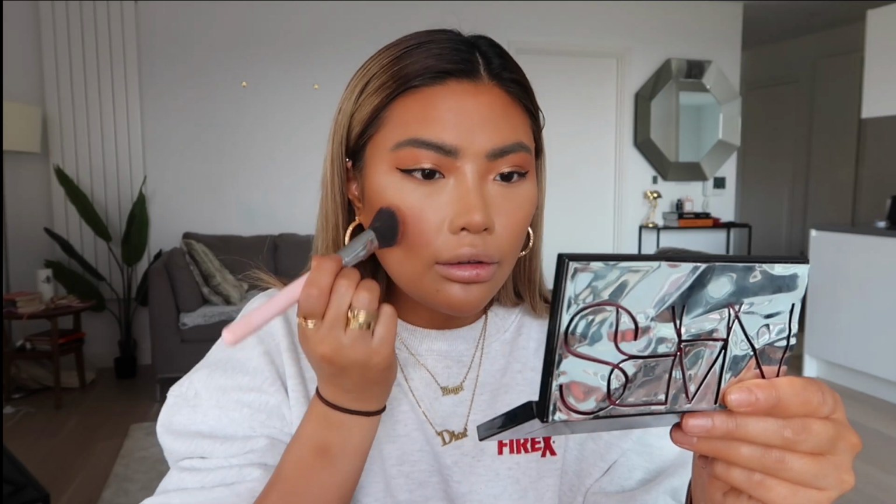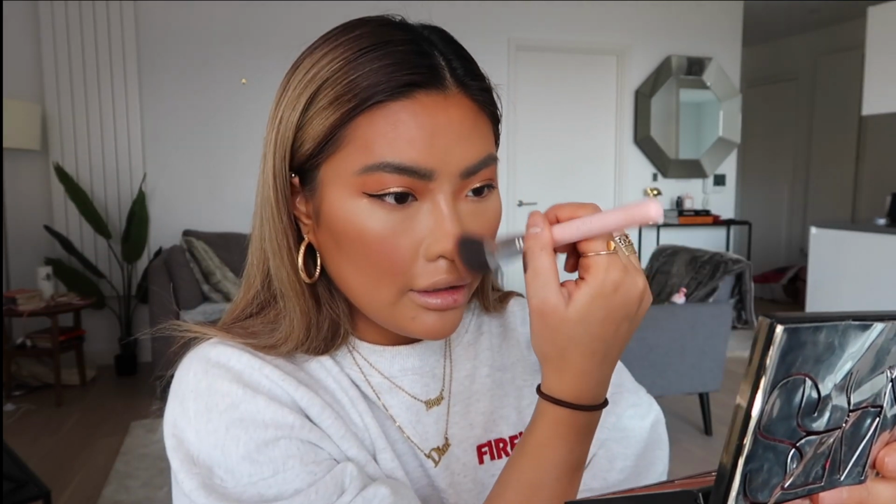This one is called the Hot Fix palette, by the way. It pulls off my cheek like this, and I just push it in. These two don't have glitter in. The NARS Orgasm does have glitter in, so I wouldn't use the glitter one for my nose. And then what I have left on the brush, I just go on my nose like this.